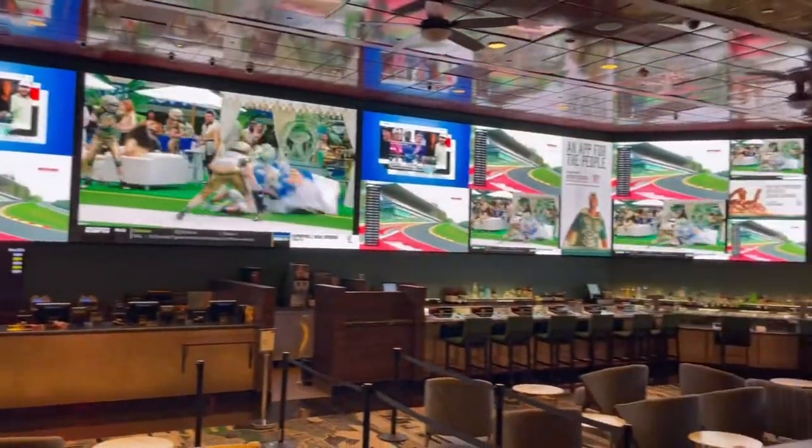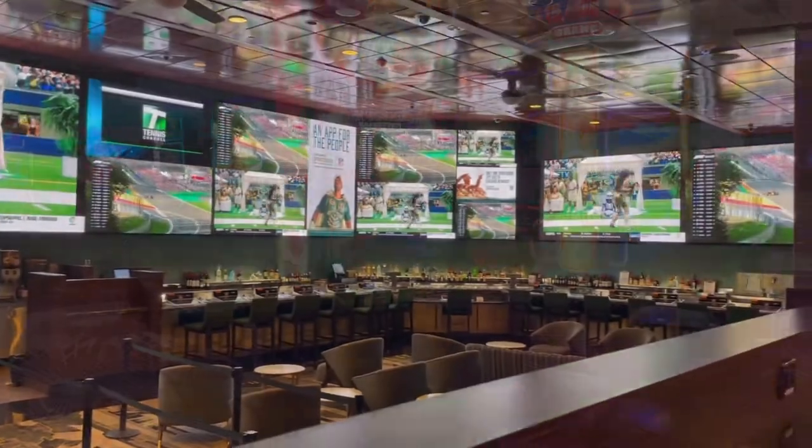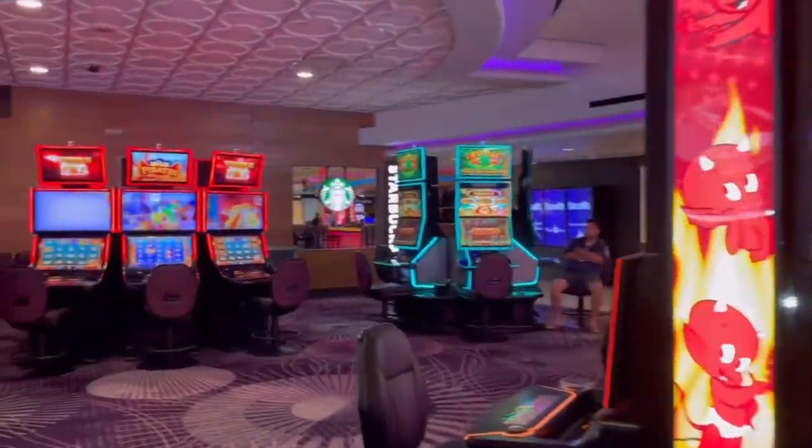Really great. Here's a little peek into the sports book. I've never actually gone to a sports book before, but I see a lot of them.